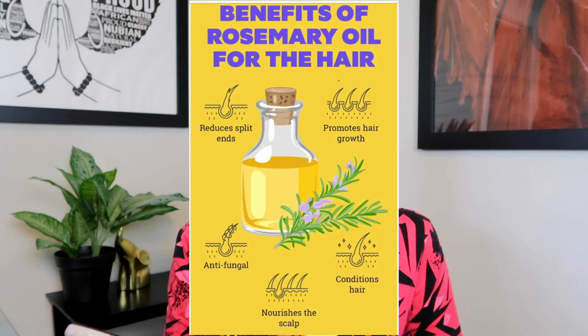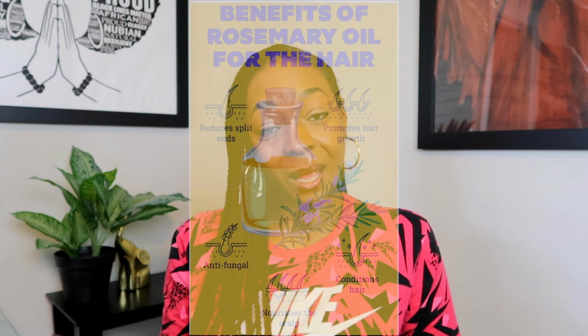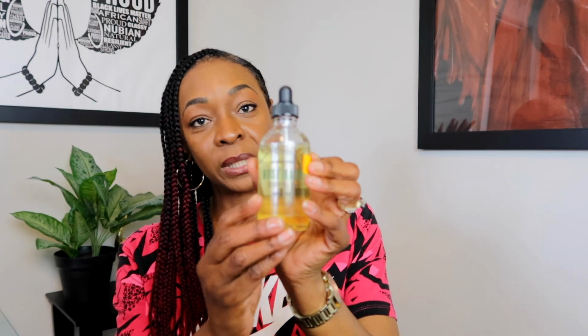The next oil that I love, I have actually just been using for about 6 or 7 months, but I have seen a dramatic change in the health of my hair, and that is rosemary oil. Rosemary oil is good for reducing split ends, promotes hair growth, is anti-fungal, nourishes the scalp, and conditions the hair. And the particular rosemary essential oil that I like to use is this one here.